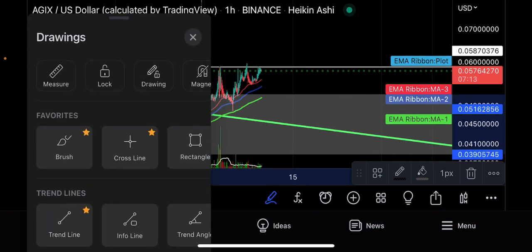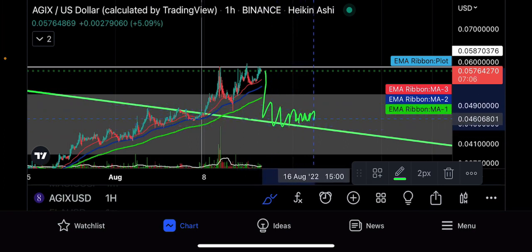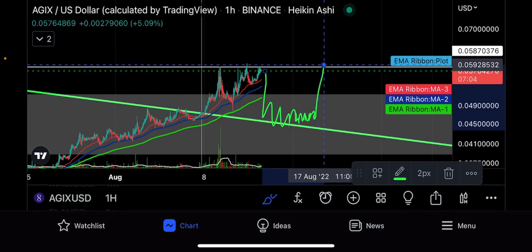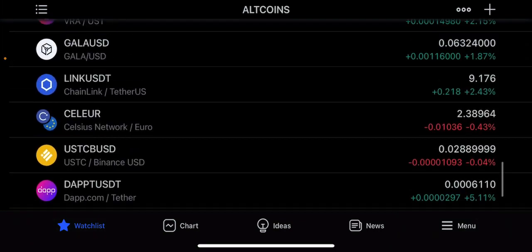Or it's going to come back down in a very bearish case, backtest major lower support that used to be upper resistance when it was in a falling channel that we discussed, and then maybe come back for another pump up. So that's what I'm watching out for in AGIX.